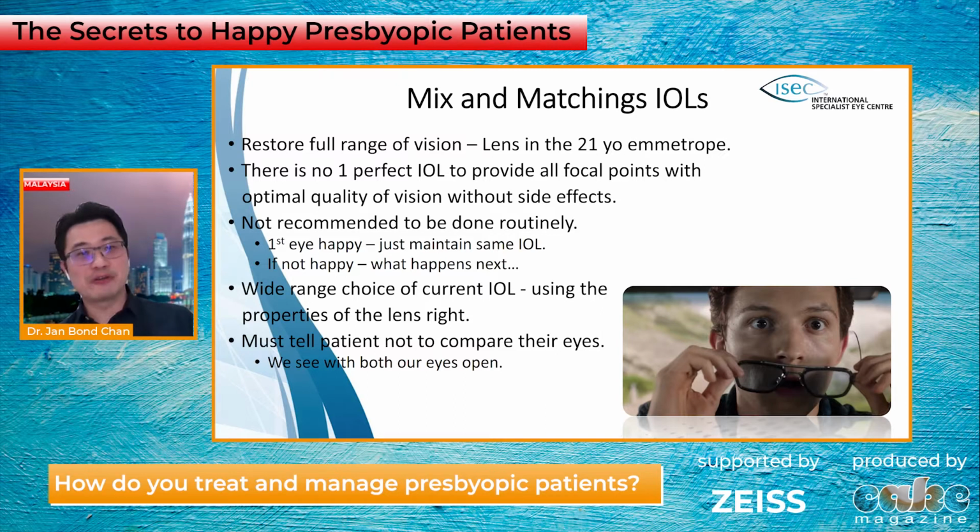In the first place, I wouldn't do it routinely for all patients. If you have a first eye with which you're happy, you would just maintain the same IOLs. But if the first eye, the patient is not really that happy, what happens next is that you're going to want to replace it with some other IOLs, mix and match, so that you can fill in the gap. There's a wide range of choice of IOLs that you can use, and there are different properties of the lens. You have to understand how a lens works, which I may already have mentioned just now.